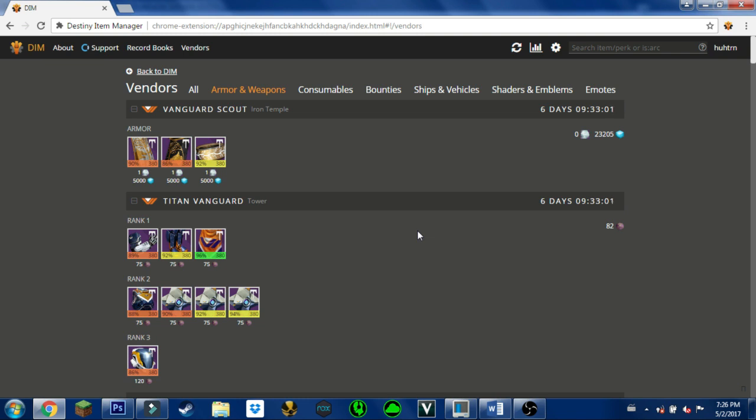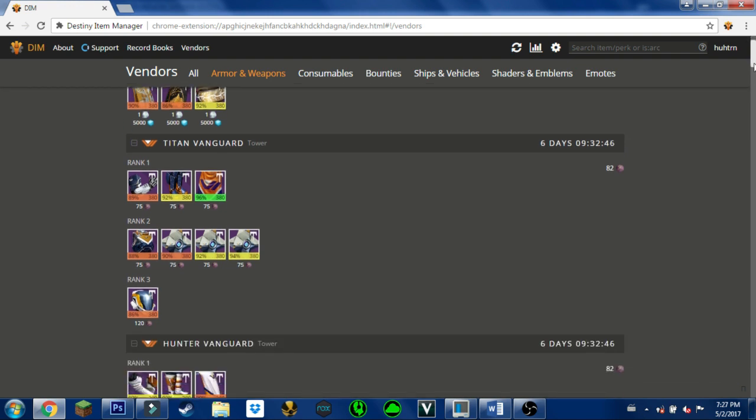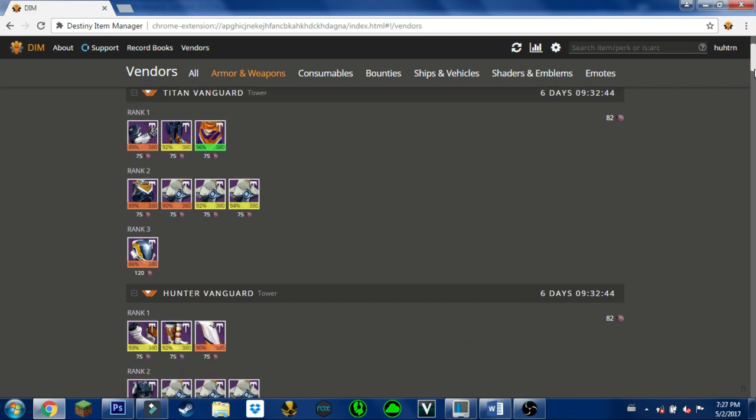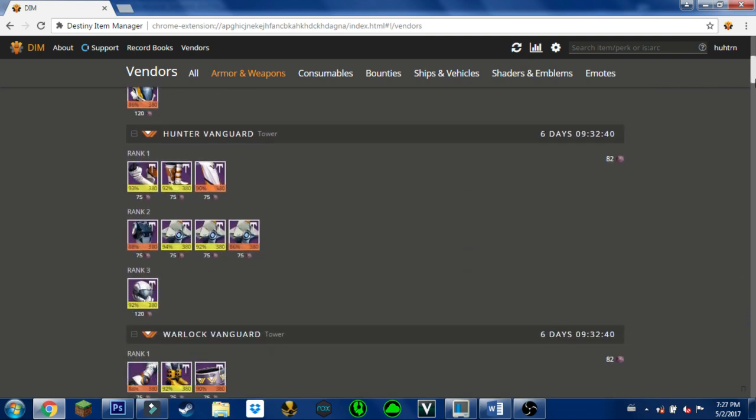But this is kind of like the companion app, but it shows the percentages of the maxed rolls of your armor and also shows the vendors. So we can actually go into the vendors tab and look at what has 98% or higher. We're going to have a lot of 98% this week and a lot of 100% this week. So let's just get right into it and go over all of the rolls.